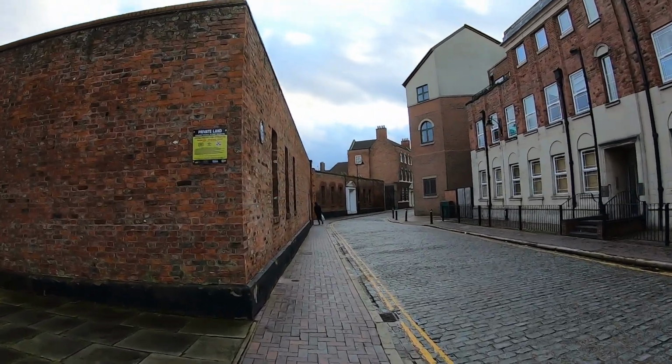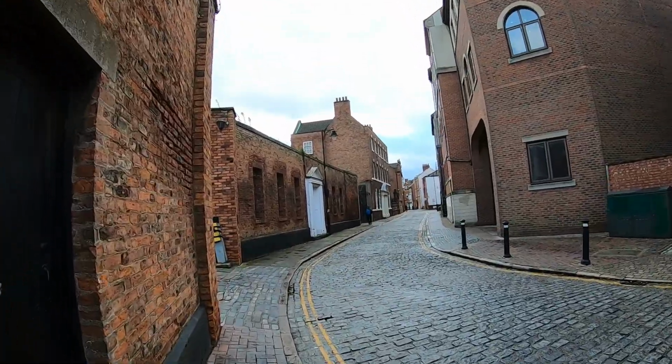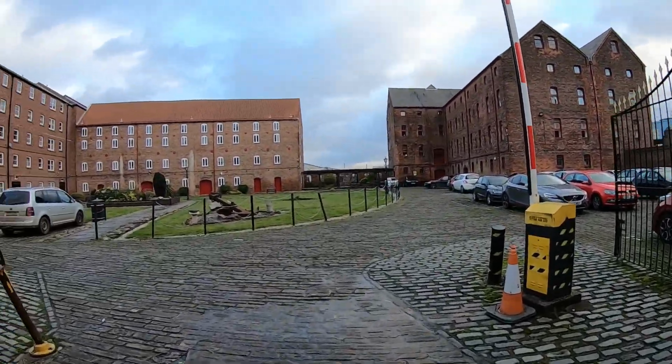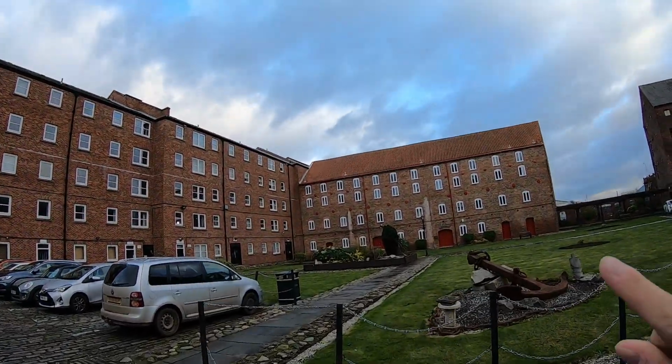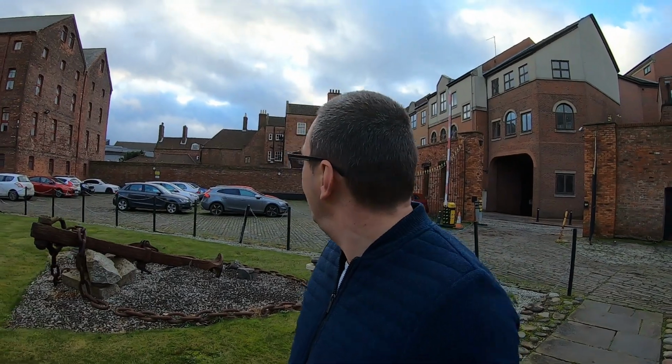Yeah, you remember this street before I showed you? This is called High Street. It's one of the best preserved old streets in Hull. That's pretty good, yeah? So look at the nice courtyard they got here. All of this, which you see, used to be old warehouses, which are now converted to apartments and studios. So not bad, right? That's pretty good.